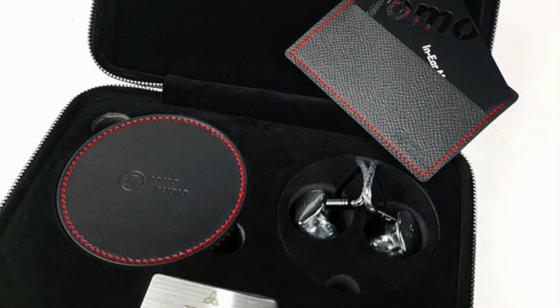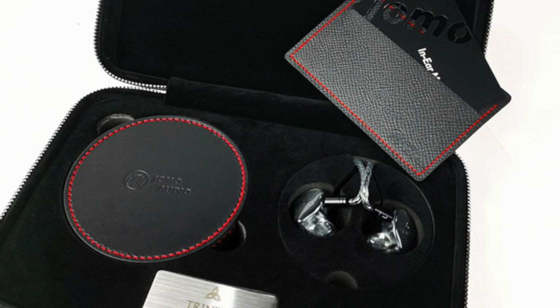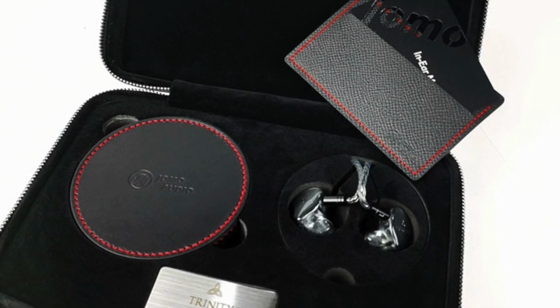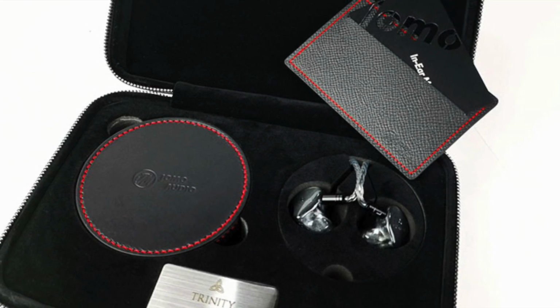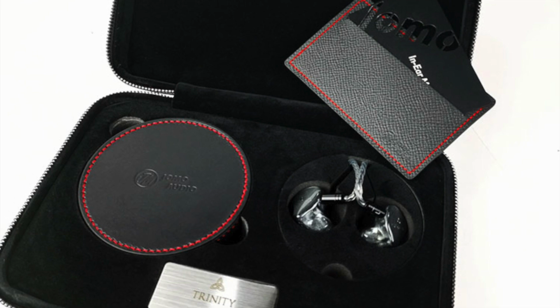Inside, besides the monitor, cable and case, you will receive 3 whirlwind silicone tips, 3 dual flange silicone tips, 1 airline adapter plug, a 6.3mm to 3.5mm adapter, a cleaning tool, a leather carry case, and a matching leather in-ear monitor organizing strap.